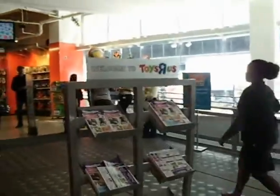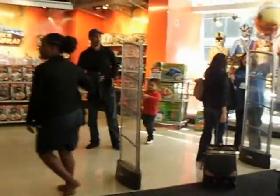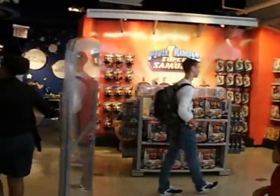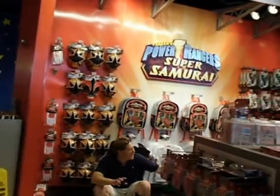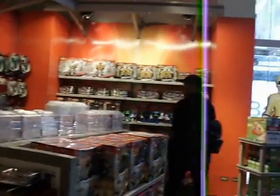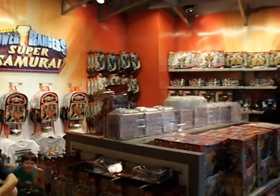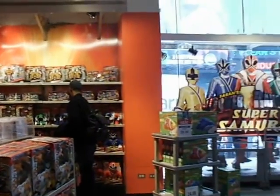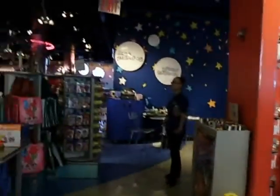Alright, let's move on. Like I said before, they have different sections in the place. For example, right here they have Power Rangers Super Samurai. I used to watch the Power Rangers when I was young, but now I feel a little left out, because the original Power Rangers kind of had a historical arc. Now it's more like one new character after another. Oh well. Nothing you can do.